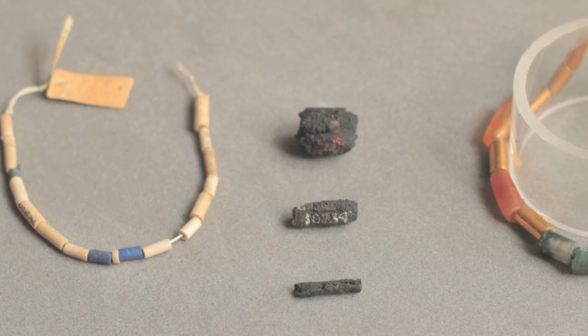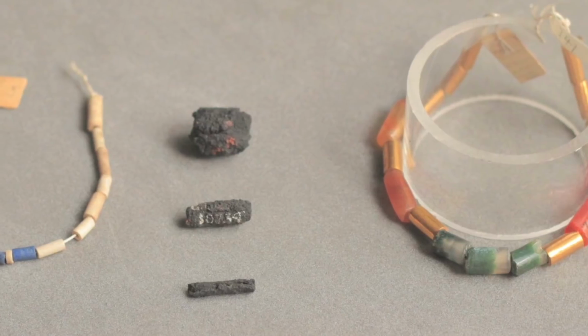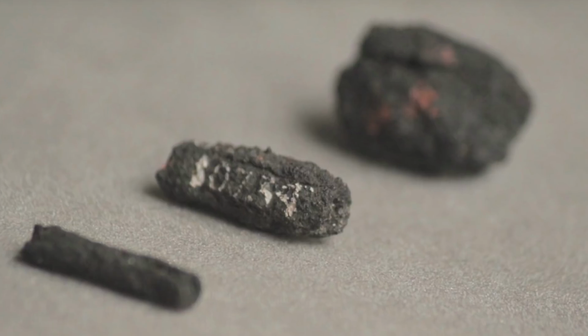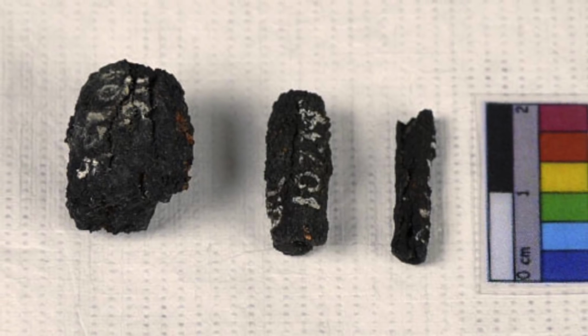The Gerzeh beads are iron ornaments from an Egyptian necklace. But how did they get that iron if they didn't have the technology to extract it? Turns out, these beads were made from iron taken from a meteorite like this one.